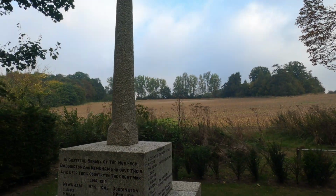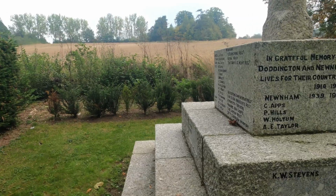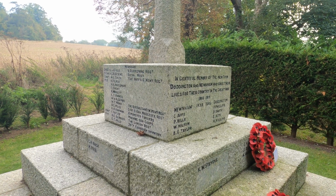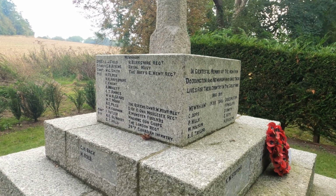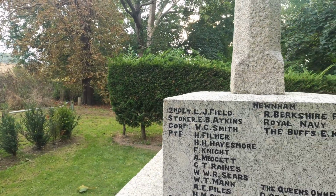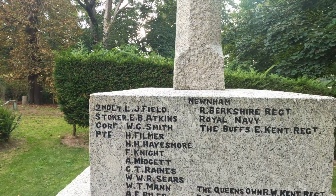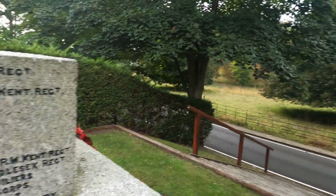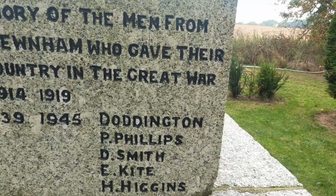This is it. Now, this was erected in 1919. It was decided that Newnham and Doddington would build one together for the villages, and there it is. It's been here since 1919. Right, interesting fact, you might see there, Newnham, and Newnham is that way. Even there it says Newnham, Doddington.